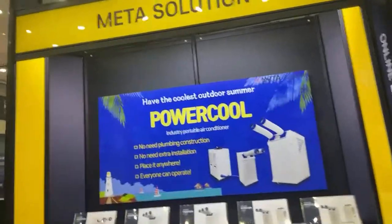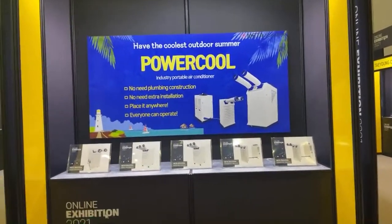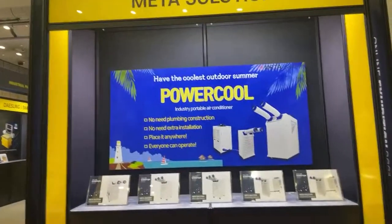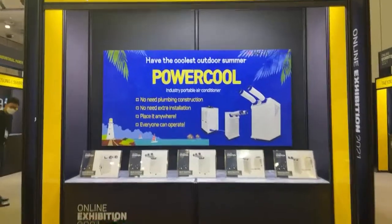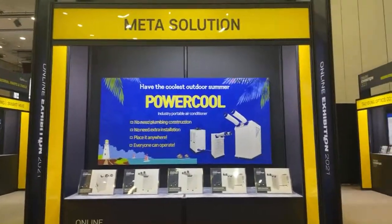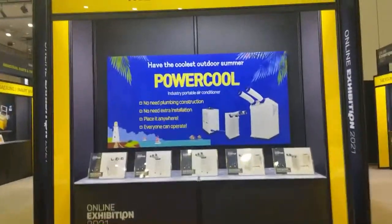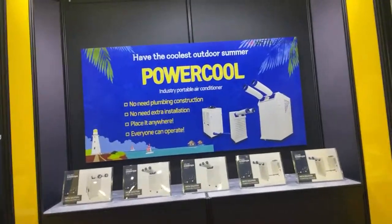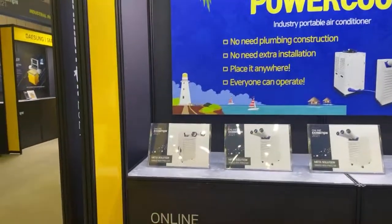Meta Solution. Have the coolest outdoor summer. I believe this is, yeah, a portable air conditioner. How many of you guys could not live without your AC? Personally, I try not to use my AC because it is expensive. So I've been using neck fans and little plug-in fans. But this is cool because it's portable. Anyone can use it. You don't need to do any kind of installation when you get it. And they have a bunch of different kinds.